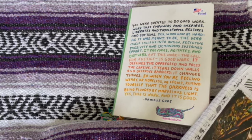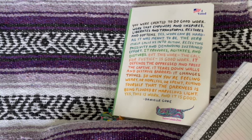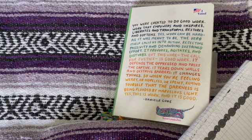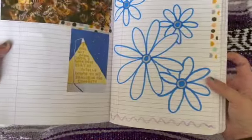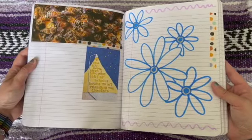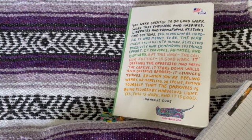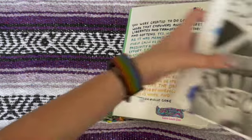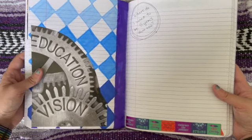It's hard for me to find stuff to share in this one because it is personal to me. It's a little more vulnerable than my other basic journal is. But here's a little bit of doodling in here, some collage. Yeah, I've written some prompts in here to get me started on writing, things I know I want to reflect on. I just haven't had the time to yet.